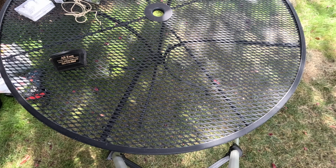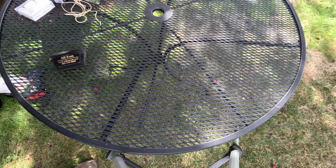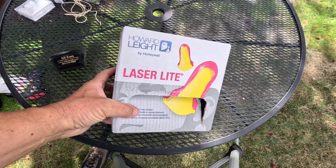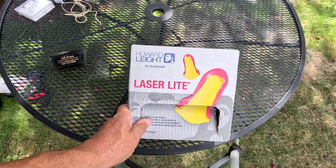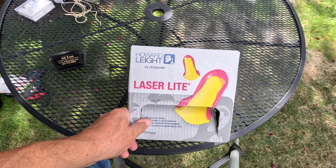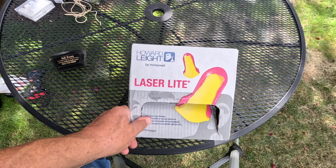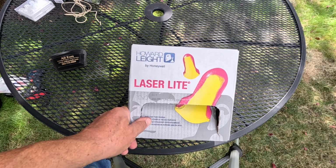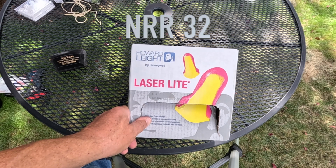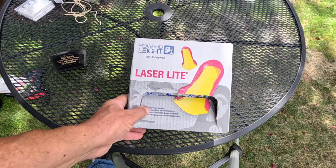So as you can see, I've tested a lot of different brands of hearing protection. And each time, I keep coming back to the standard foam plug, and in particular the Howard Lights by Honeywell. After experimenting with all those different brands, these are the most comfortable and provide the highest level of noise reduction rating over any of those other devices that I just showed you.